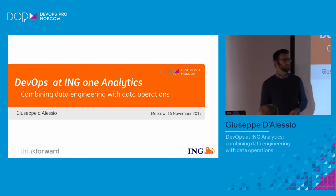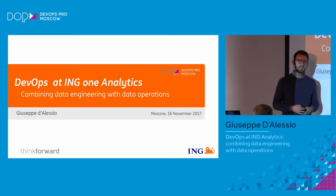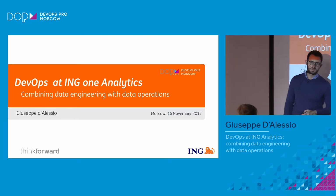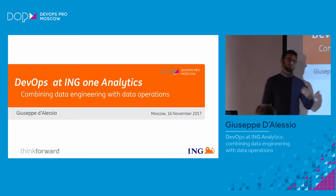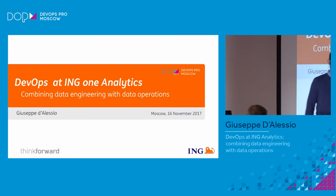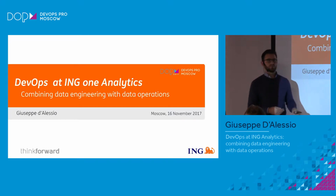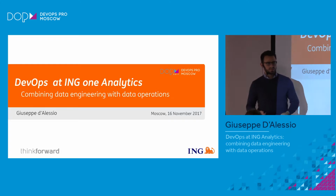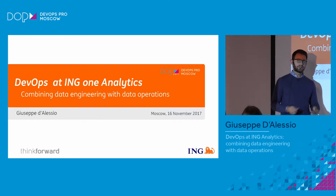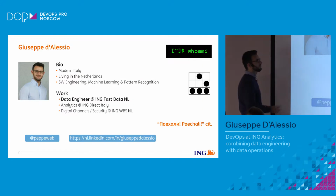First of all, thank you to the organization for inviting me. I'm very excited to be in Moscow today. What I'm going to present to you is how we implemented DevOps in ING, which was our journey from 0 to 100%, especially in our department. Later on, after showing some best practices, I will also talk about one of the applications we managed using this approach. But first of all, who am I?